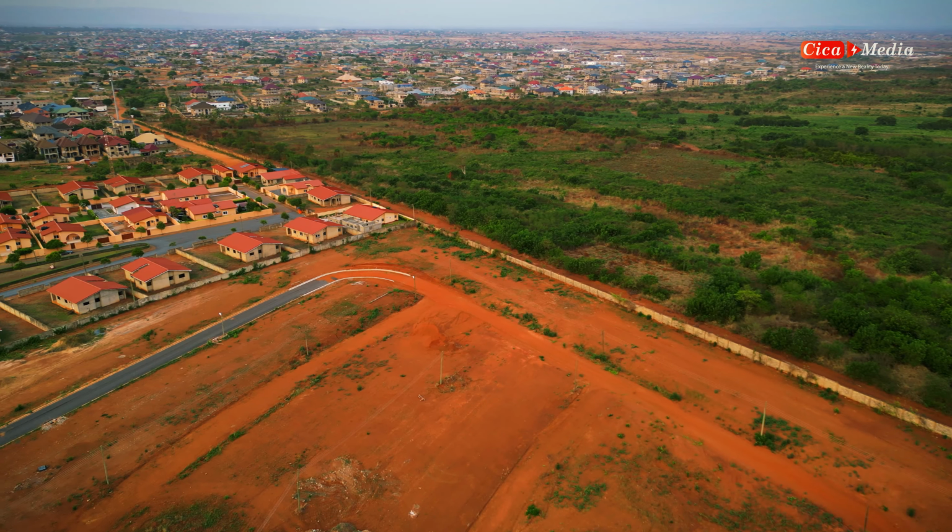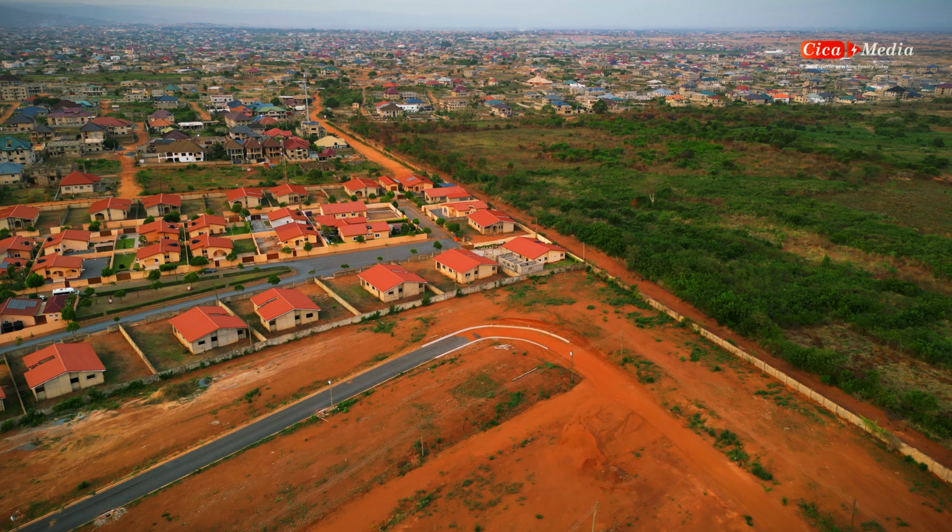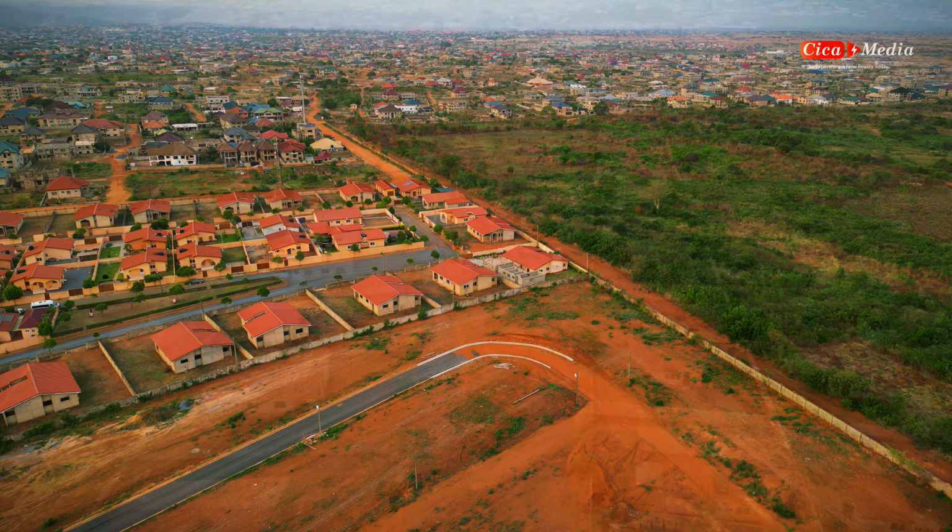And hey, remember, every journey has its humble beginnings. So let's drop in for a virtual tour inside the heart of Regimauel Satellite City.